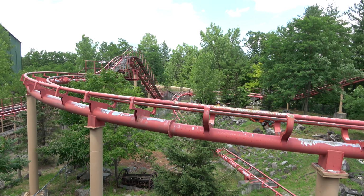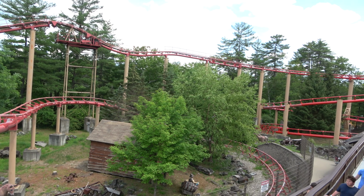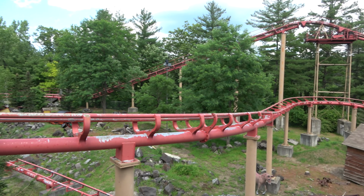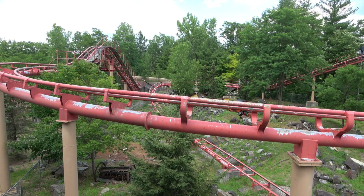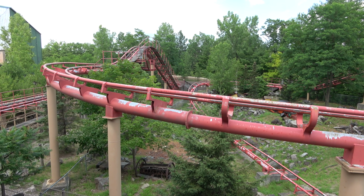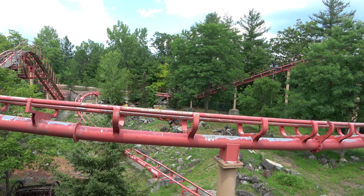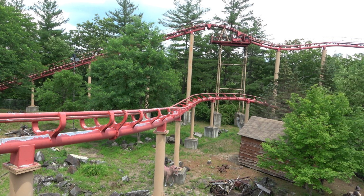This red roller coaster here is the park's mine train, known as Canyon Blaster. It's a decent ride. It makes sense that this park would have a selection of nice family rides. Yes, it does run a little old, a little bit bumpy in some parts. Actually, interesting history on this ride. This ride was relocated from the closed Opryland USA amusement park in Nashville.